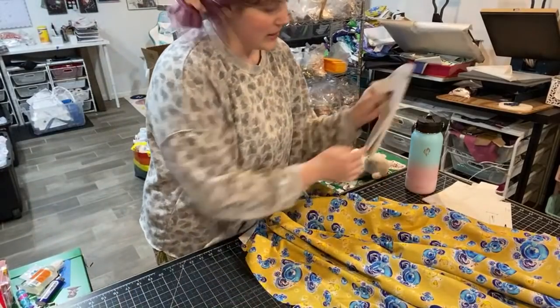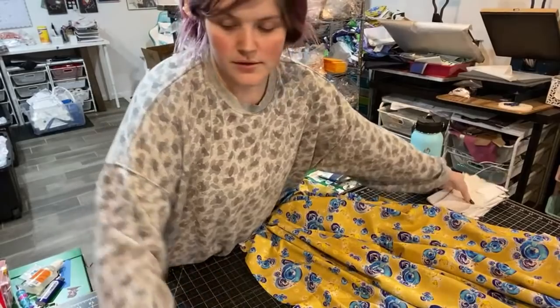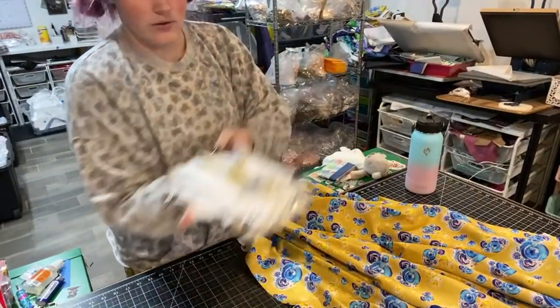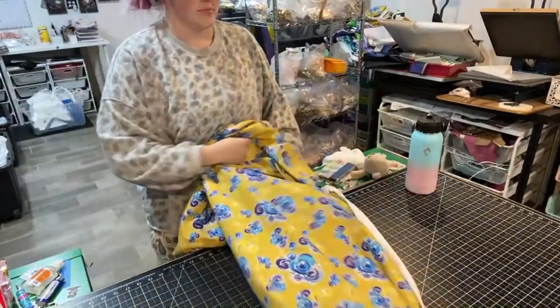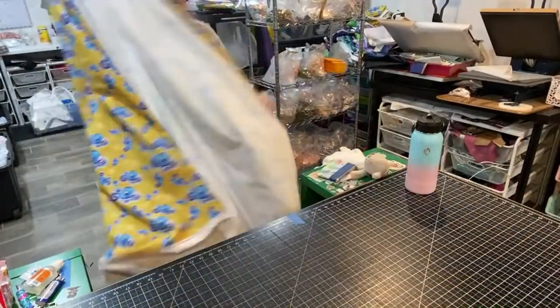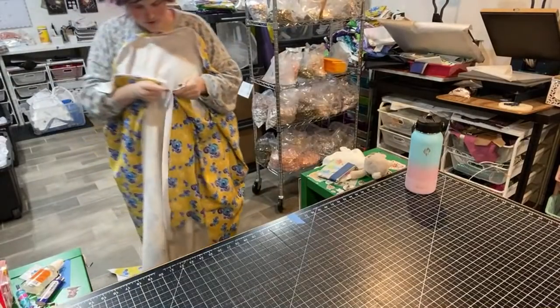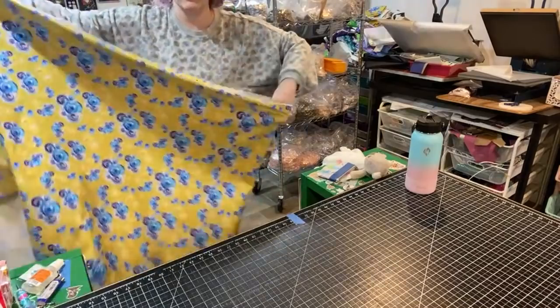Okay, there's my sleeves. There's my skirt. Here's my binding, my pile. Then I'm gonna fold this back up. You should always clean your workspace when you're done.